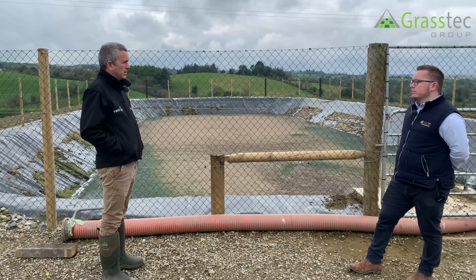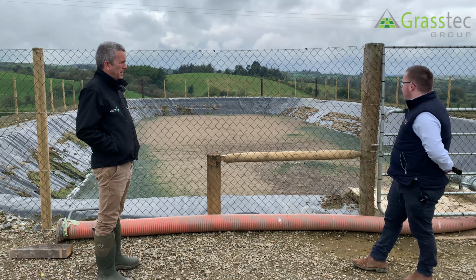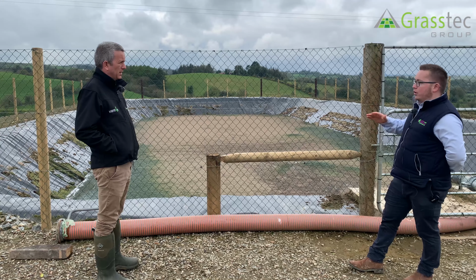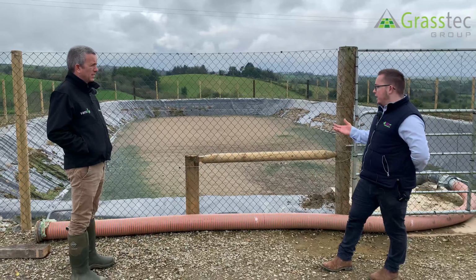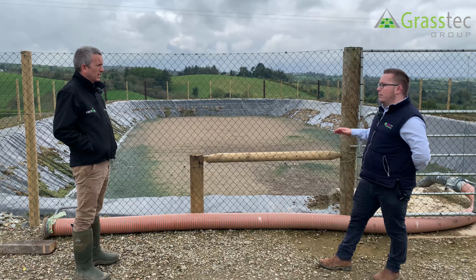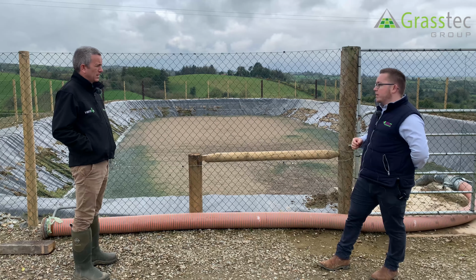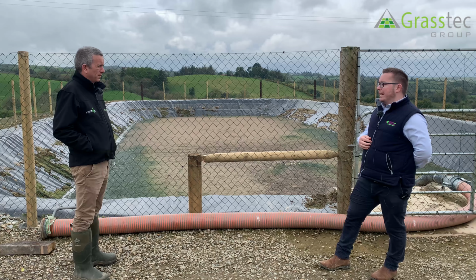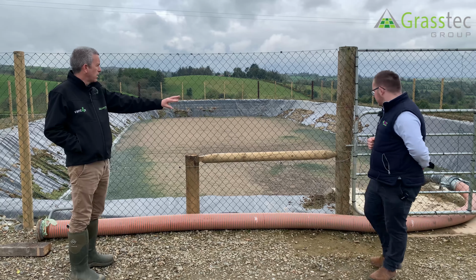How long for that to be installed by you then? Well, the install, we put the pipework in there, then we put down a Terram material. It's like a protective canvas, just to protect it from any wee sharp stones or anything, and then the liner goes on top. Install would take 1 to 2 days, and the larger ones maybe another day just to finish it off.